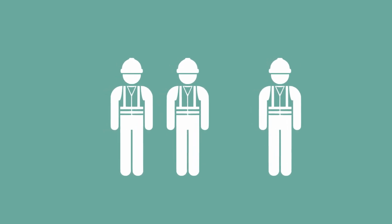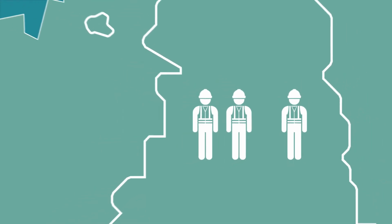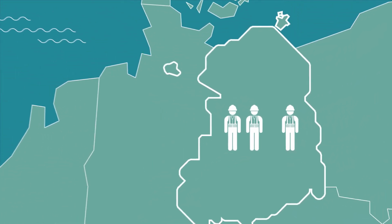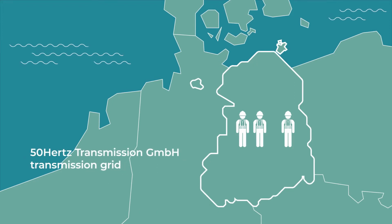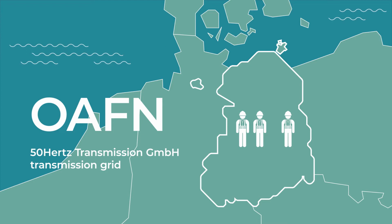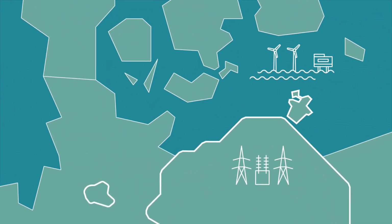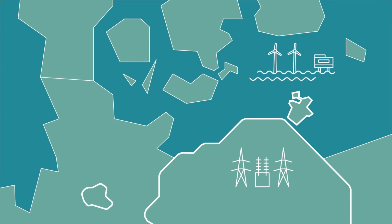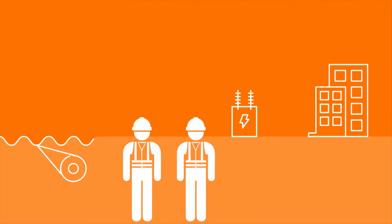The most important regulations at 50Hertz, besides the NNU, are the instructions on guaranteeing occupational safety when contracting with external companies for work within the scope of the 50Hertz transmission grid, in short OAFN, and the project-specific HSE plans, which apply on all on- and offshore sites. The OAFN describes the special requirements for external companies working for plant operators.